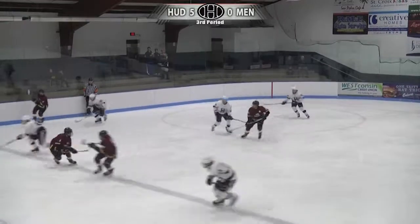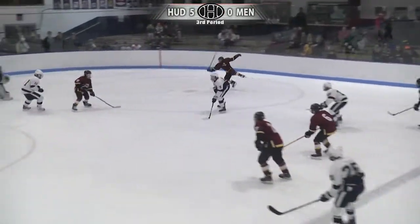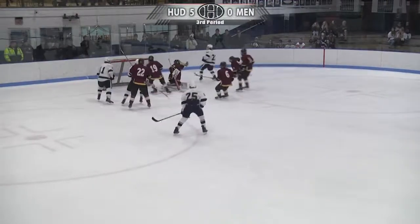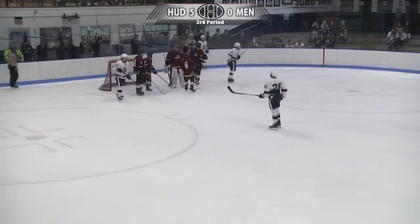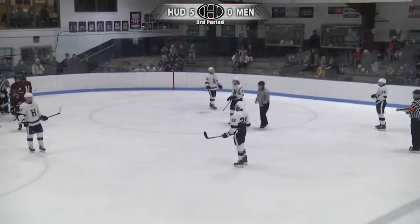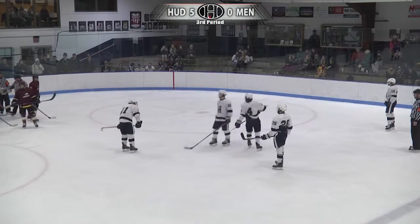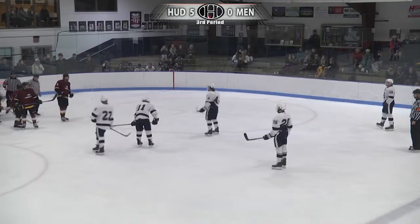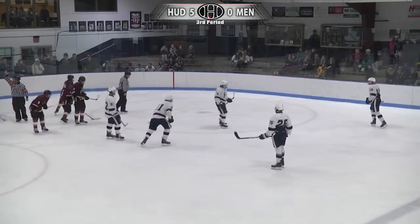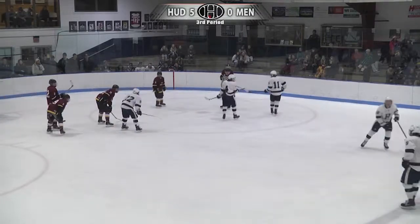Sent on up. Nicely done. Oh, Hansen absolutely undresses his man again. Hansen. Oh, I wanted him to finish that one. What a great save by Mr. Brown there. I really wanted old number 4, Hansen, to get that one as he had gone coast to coast and really worked some fakes in there. A great play by Peyton Hansen to get all the way on in.